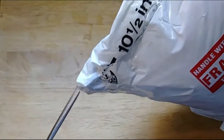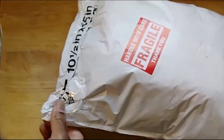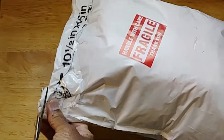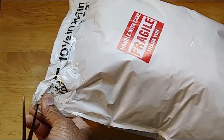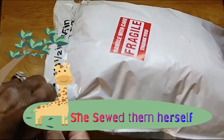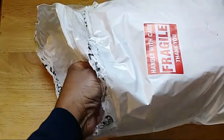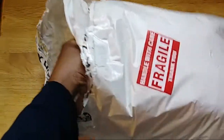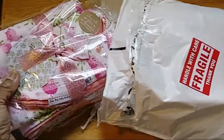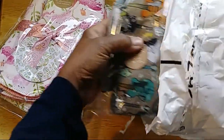The owner of this store, her name is Jennifer, and she has an Etsy store. Now, in her Etsy store, she is hand making some gorgeous, beautiful baby items. She makes receiving blankets, burping pads, baby bibs, teething rings, car seat covers. Oh my goodness, look at this. She makes a little of everything.